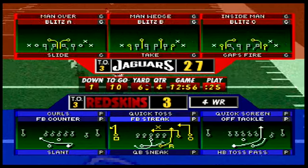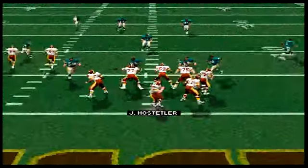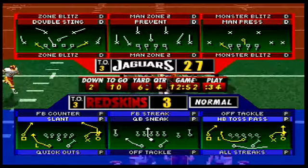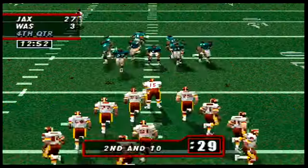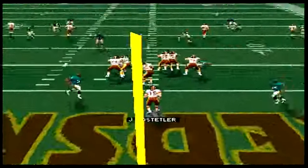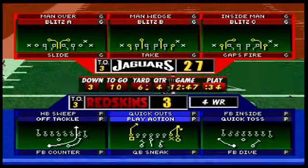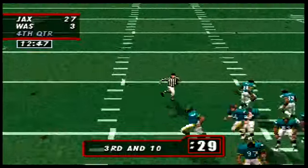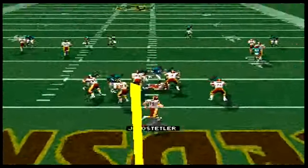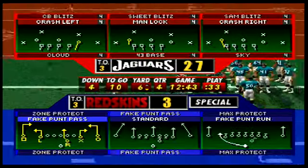That brings up 1st and 10 on their own 6. Great defensive play by Hudson. Complete. So it's 3rd and 10 from the 6. Incomplete. So it'll be 4th and 10 from their own 6.